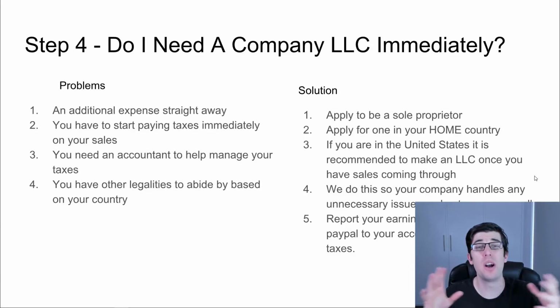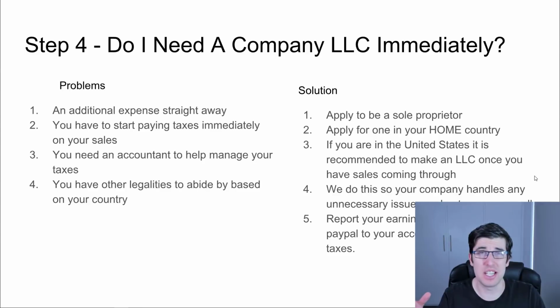Step 4, do I need a company LLC immediately? The answer is no, okay? The problem is you're going to have an additional expense straight away. It can cost you a couple hundred bucks. It could cost you even more. It really depends. You have to start paying taxes or at least start claiming taxes.